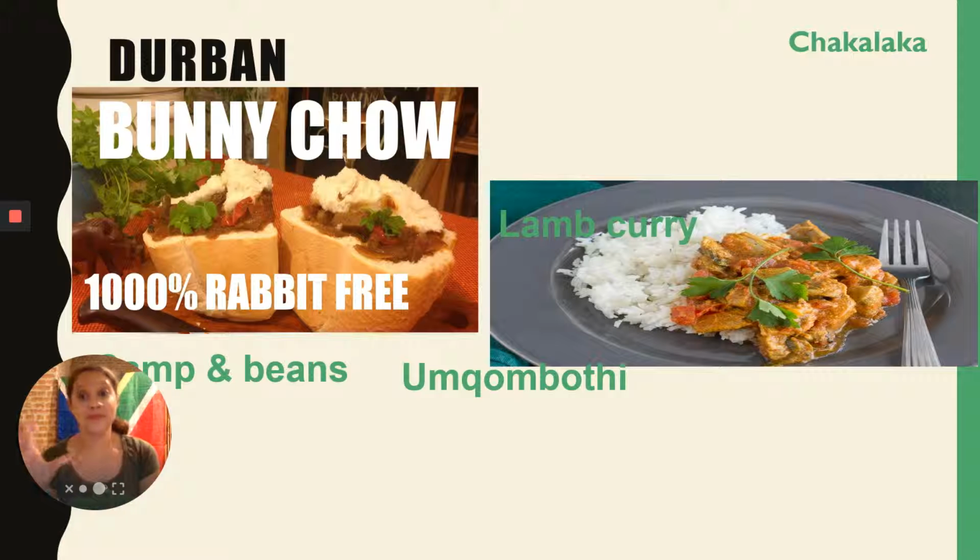And they say that actually comes from the era when people used to work in the sugarcane fields, and they had to take food to work. It's a very easy way to take food to work, in your bread, and eat everything up.